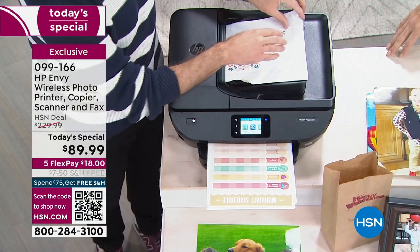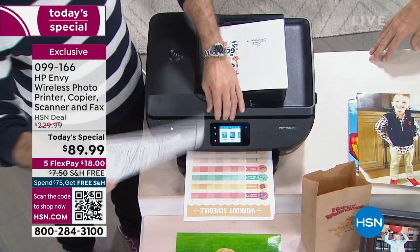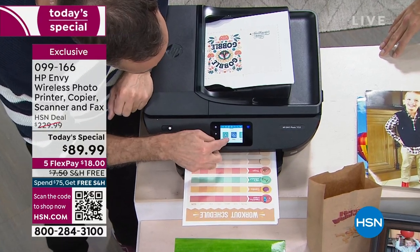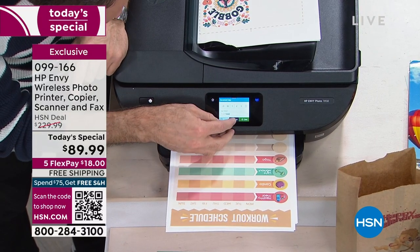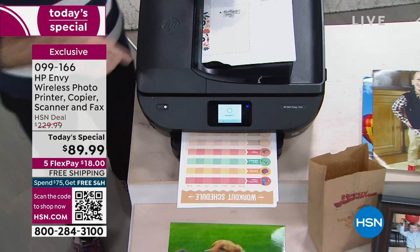In fact, I'm just going to grab a page. I'll grab some winter and fall coloring. Why not? I'm going to make a quick print. That's great. I'm going to go right down here to copy. You can do document or photo. I'll just do this one black and white. What the heck? Just to show you how darn fast it is.